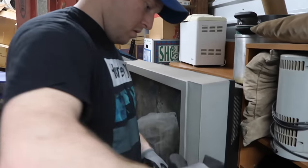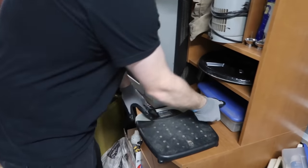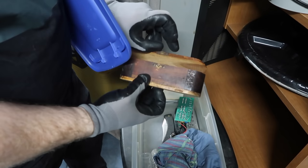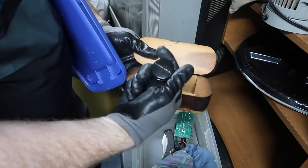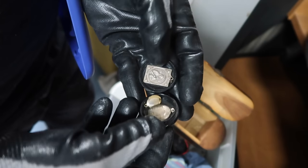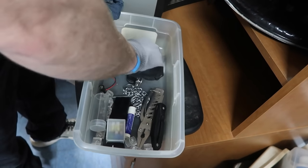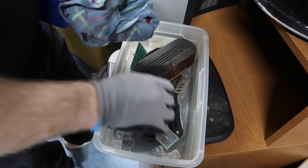So we also have this guy. Shop vac. Or wet vac. Wet dry vac. A cool old box. Wow. Oh wow, some lockets. Nice. They may be gold plated in there. Look! We need more knives. More knives in there, some fuses. Knives every day of the year now. Maybe. This is not a gun, it's a knife gun.